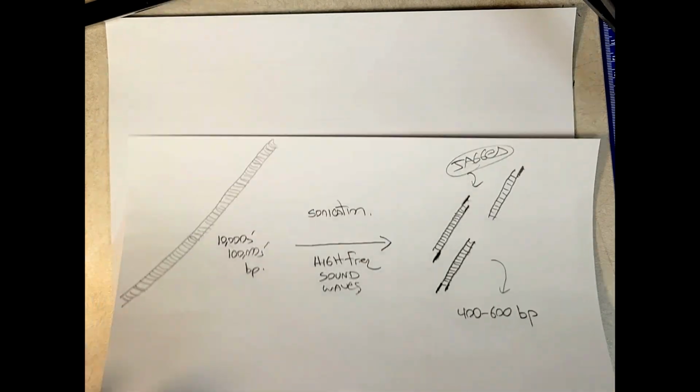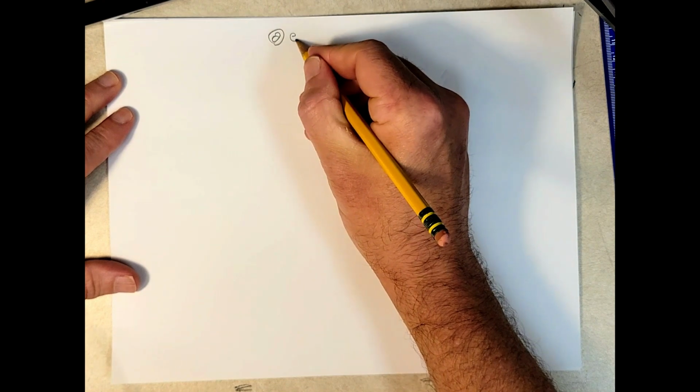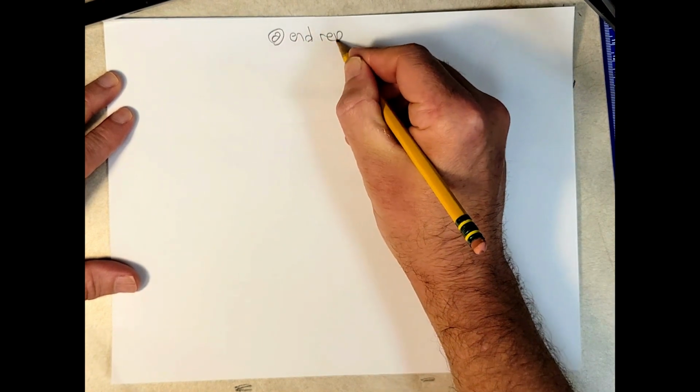So the next step is called end repair. So step 2, end repair.